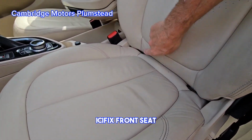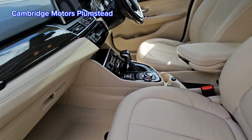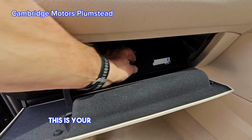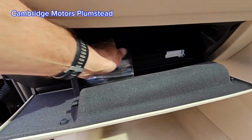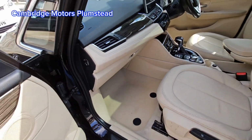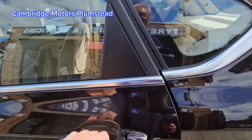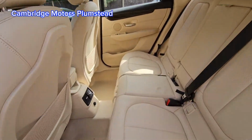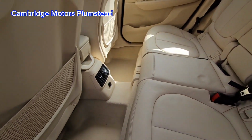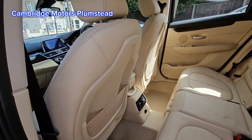Isofix front seat. Heated seats as well. This is your locking wheel right here. And your instruction manual's there. Isofix rear seats as well. Very clean car.